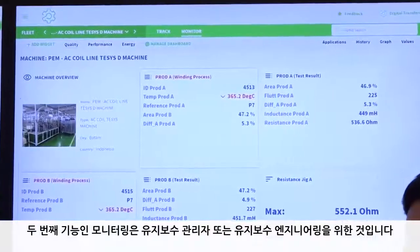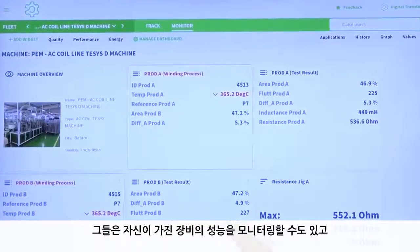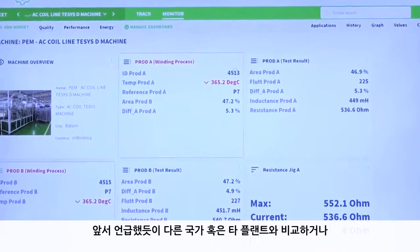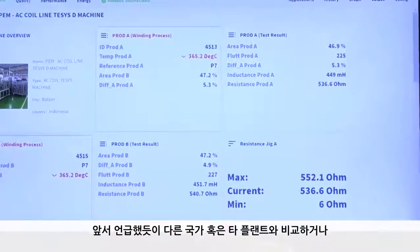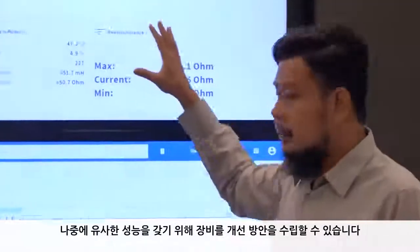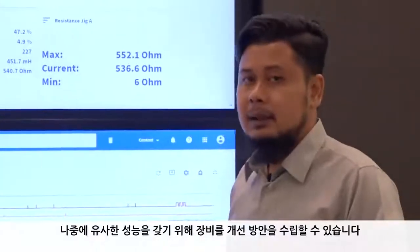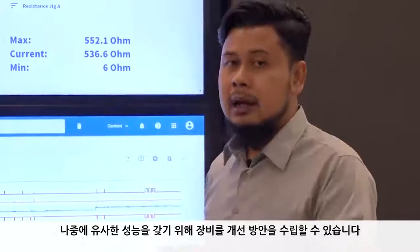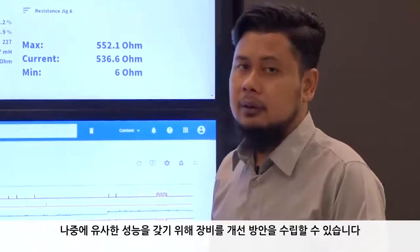Maintenance managers or maintenance engineers are able to monitor the performance of their machines. As I mentioned previously, they can compare to other countries or other plants. And then later on, they can set up the action plan, how to improve the machines to have the same level of performance.